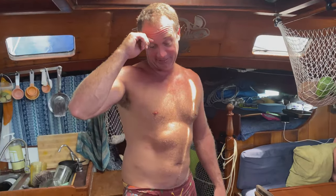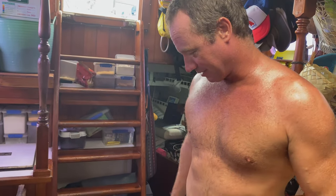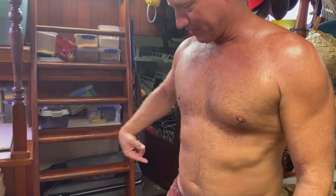Catalpa's seen better days. Time for a new boat. Alright, so I've found a bit of self-amalgamating tape of reasonable thickness. Just wrap that up and then I put some duct tape around it.